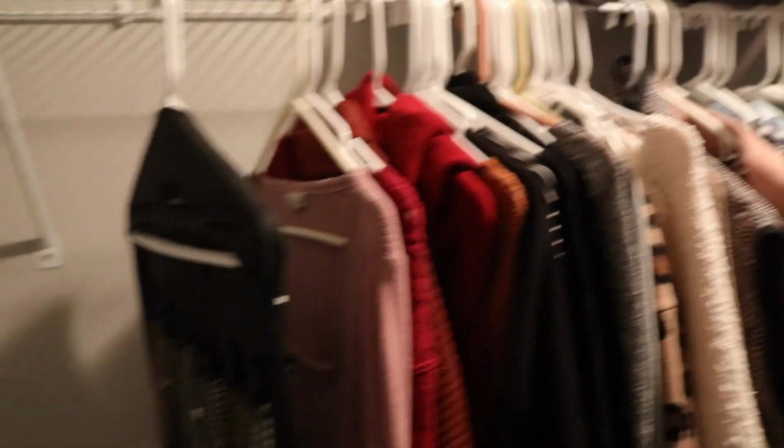Okay, so the last section, first I have all of my jewelry. So I have all of my necklaces on this, and then on the other side I have all of my earrings. I've had this thing for many years. It's pretty nice, so I keep this usually at the end if I'm looking for something.